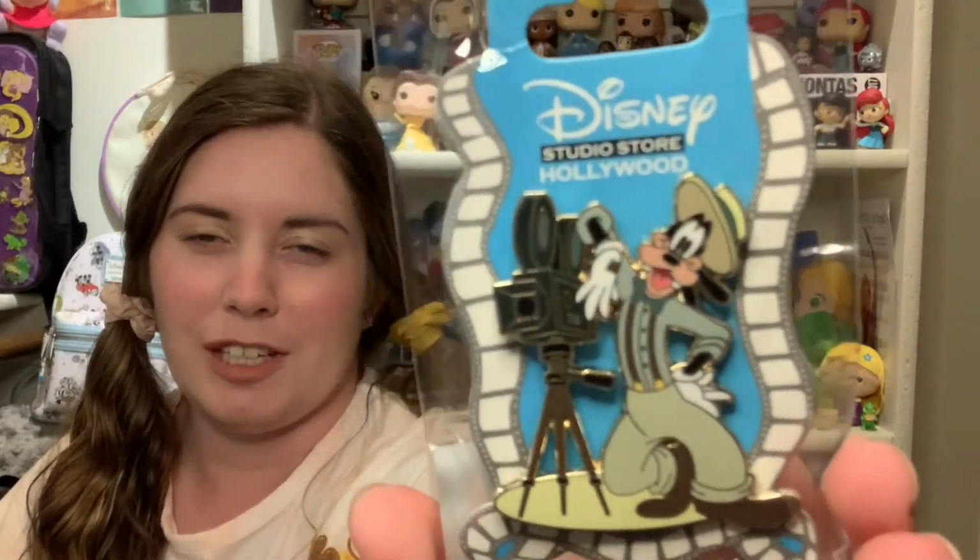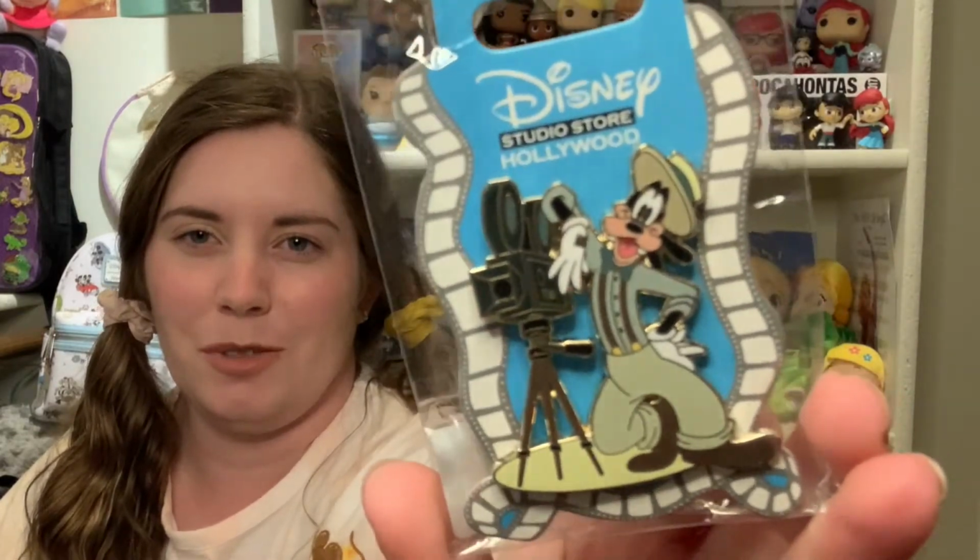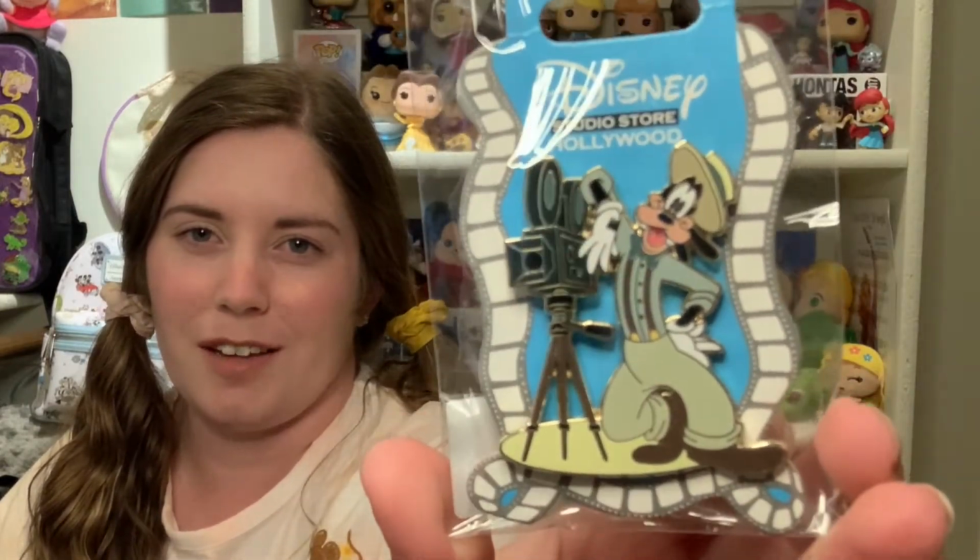So I absolutely love that I have those 2 fabulous ladies added to my collection, as well as my favorite guy, Goofy, being the cameraman, and he just looks so dapper and so fun. I just love the style and the vibe of these pins. And then I finished this little pin series that I was hoping to finish.